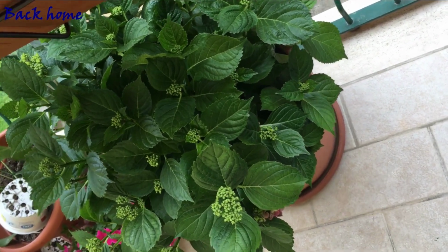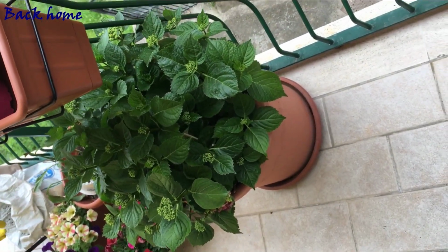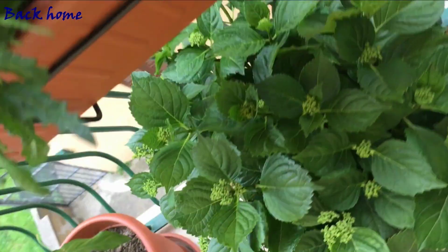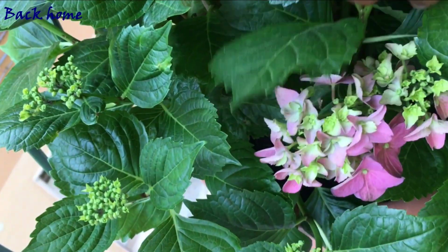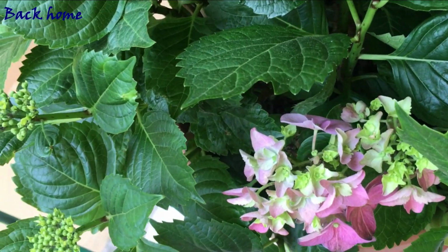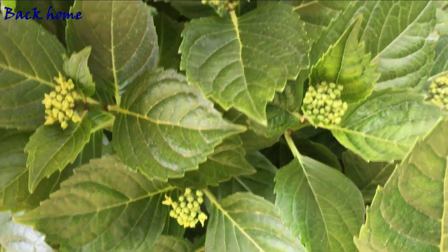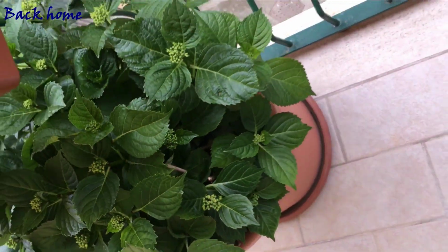It's a very beautiful plant. It just hasn't flowered yet, but I'll show you how it will come out when it flowers out. Yes, they actually do this. This is how it looks when it starts to flower. But these turn more purple as they grow. As you can see, the flowers are almost coming out. So soon it will be looking very beautiful and bright.